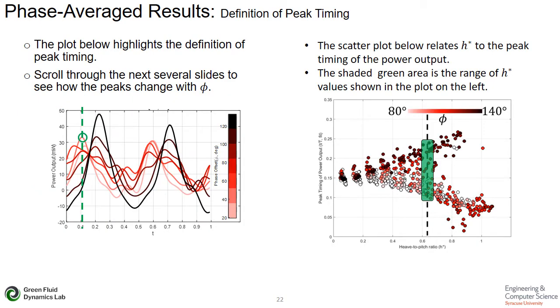We'll now look at the phase average results. So how do the thrust and the power vary along each of the cycles? So this is from a non-dimensional time frame, so from 0 to 1. And we'll look at two different plots. The plot on the left is the phase average results per cycle, and the plot on the right is relating these phase average results to motion parameters.